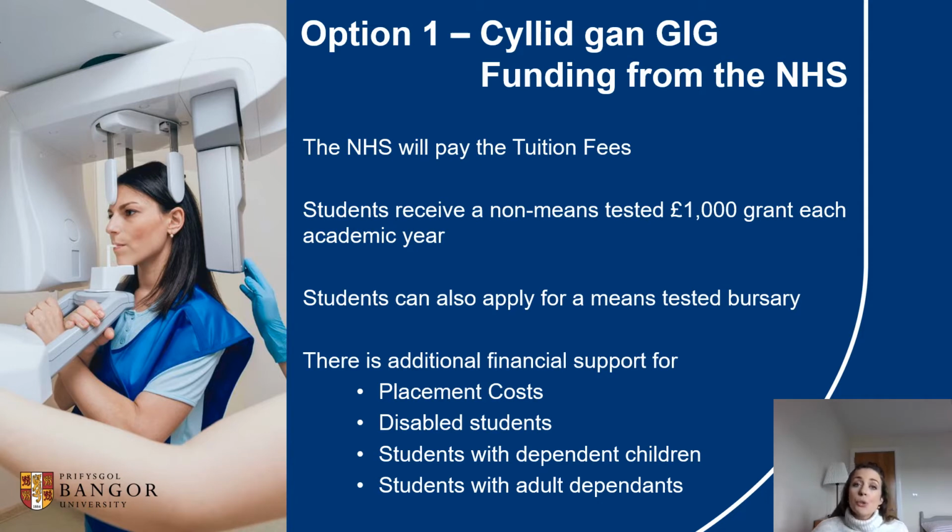So students also receive a non-means tested £1,000 grant each academic year. So again, that is money that you do not pay back. That is a grant of £1,000 a year.